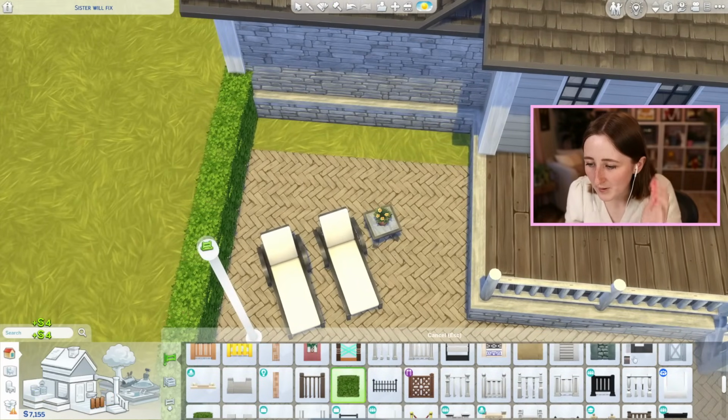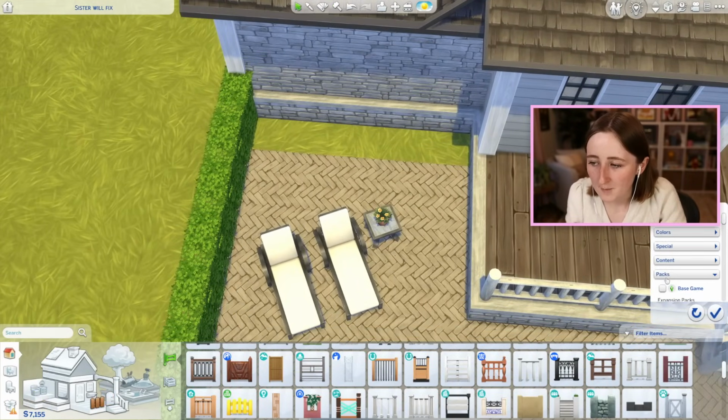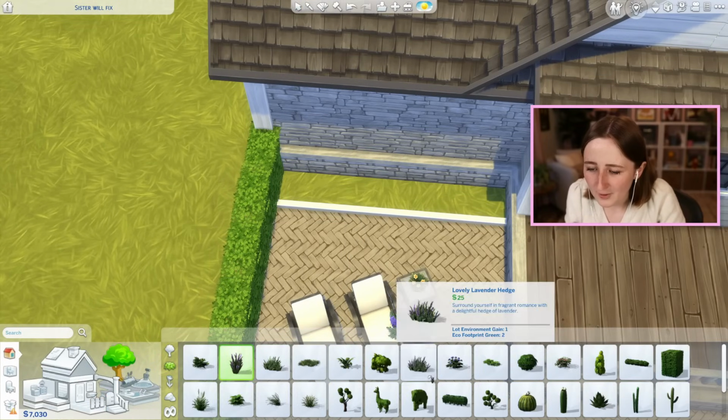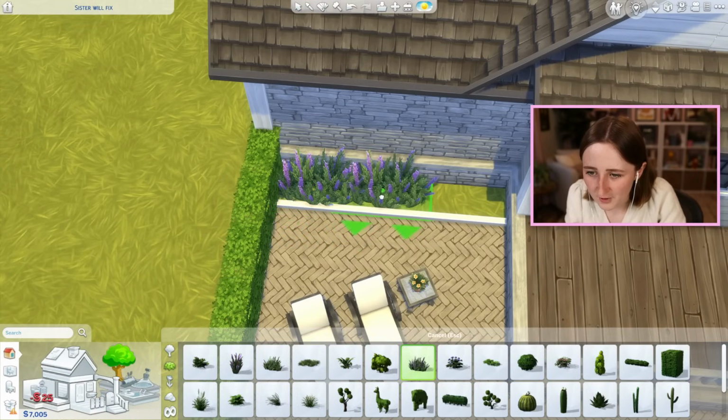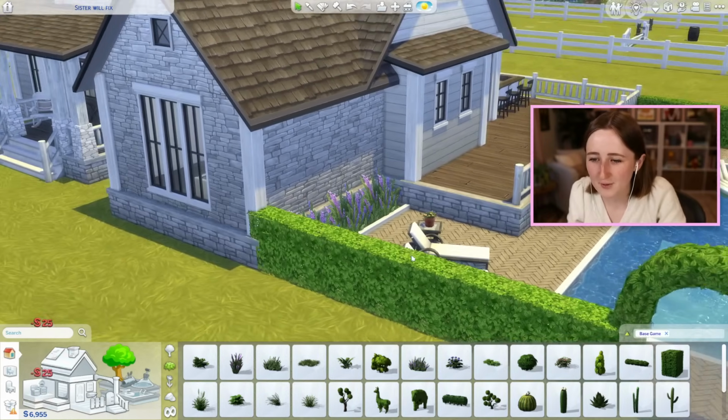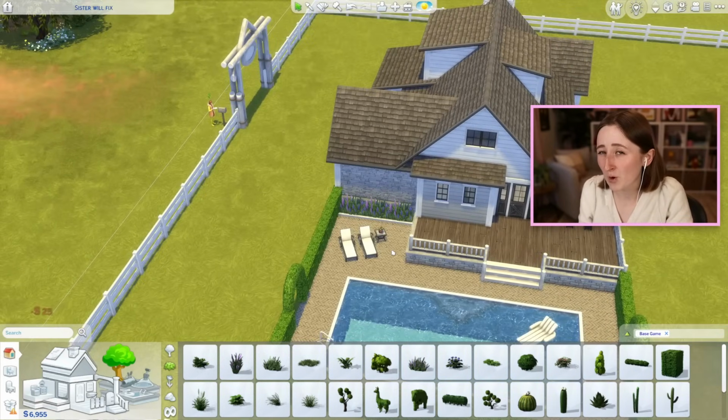This is the thing. We kind of have to start landscaping now. I've been putting it off because this lot is enormous and I don't want to think about it. But I'll try to give some tips while I do it. So first of all, up close to the house right here, because this is kind of like attached to the house, I'm doing slightly more like formal landscaping.